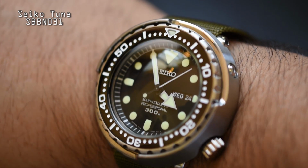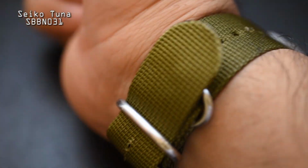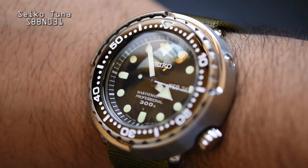What's going on, everybody? I'm Jory Goodman, the time teller, currently wearing my Seiko Tuna SBVN031. Definitely not a minimalist watch by any stretch of the imagination. Most of my regular viewers will know I'm not really into that whole modern aesthetic and, different strokes for different folks. I know a whole lot of you guys are into that stuff, and that's fine. And I'm here making content for you guys. That's my job. So hear me out.